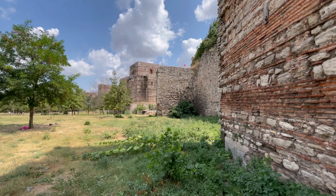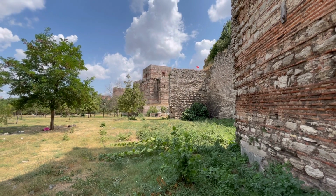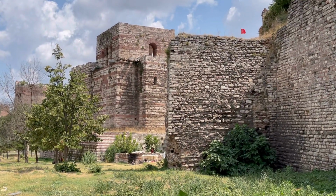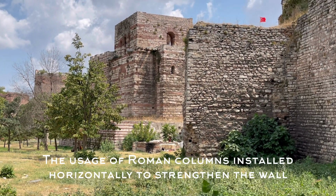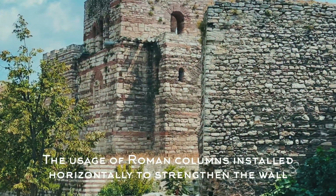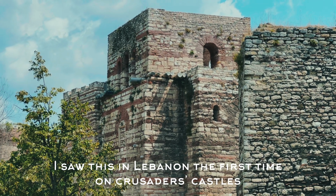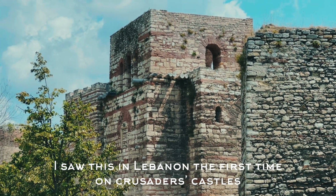Look at that. There's some Roman columns up there on that tower. It reminds me of Lebanon. Some of the castles were built with Roman columns laid down horizontally, not vertical. And it's like they reuse them. And there I see it again in the wall of Constantinople. Unbelievable. It's beautiful. So that looks like an important structure.